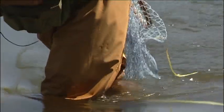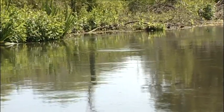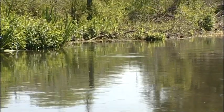There are fish everywhere, but this is obviously a larder. They've got a lot to choose from, and they don't like what I'm chucking at them at the moment.